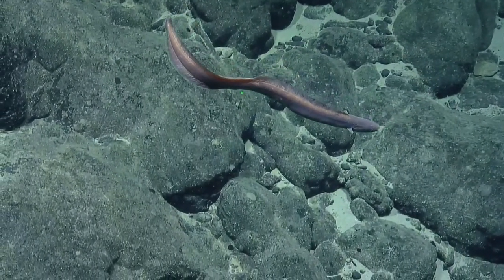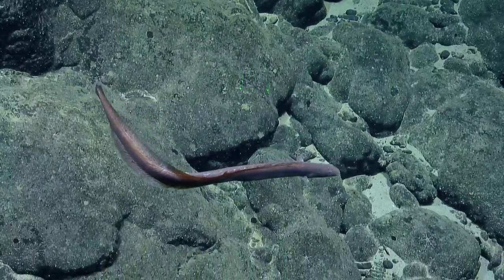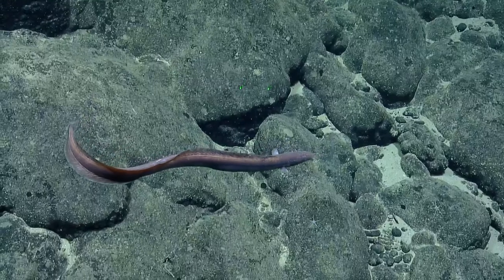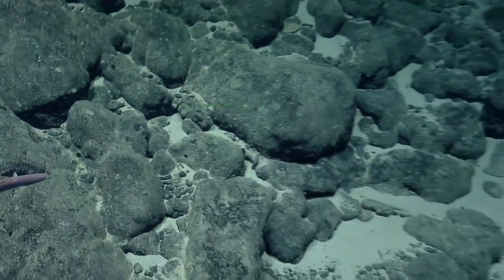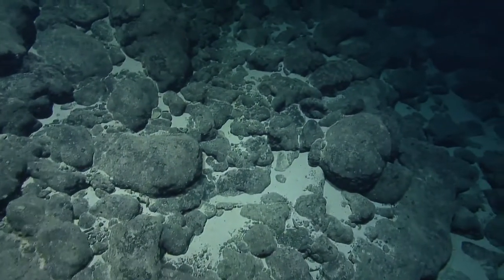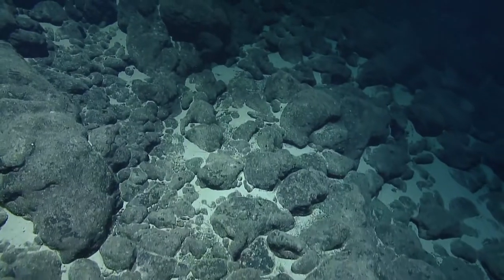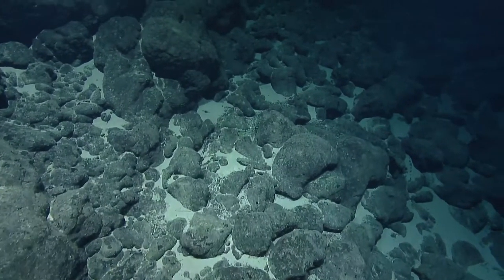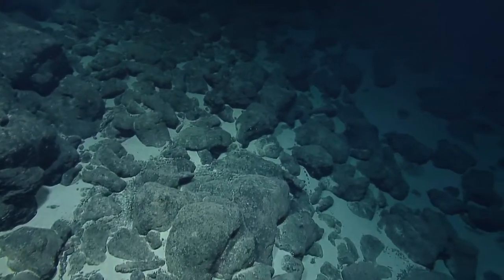Here's another cutthroat eel. Cutthroat eels are often found on seamounts, and some seamounts have really high densities of cutthroat eels. We've been seeing quite a few in the last little bit of time as we've been transiting around on this seamount. That suggests that there are quite a few eels around here.